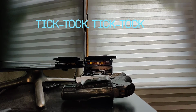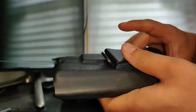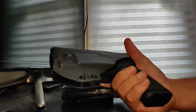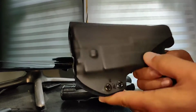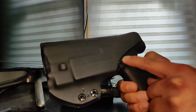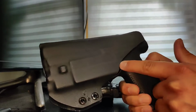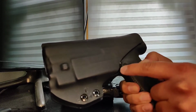So I'm back. And this is my custom Kydex for my CZ P-10 that I just recently bought. It holds the gun very well, as you can tell. It goes around the trigger. I'm not a huge fan of the front trigger guard. I feel like they could have cut it a little further out. If I really, really wanted to, I can get my finger in there, but I just don't like it to be showing at all.